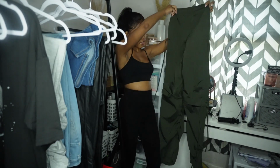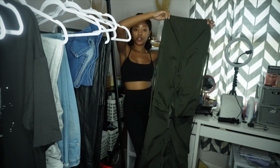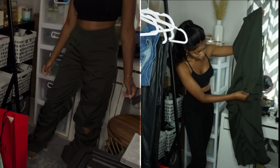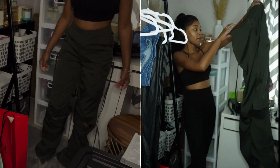So here are the second pair of pants that I got from SHEIN. And as you can see, they did a cute little spin on cargo pants. The knees are completely out. You can tie it up on the side. They're a little ruched and scrunched at the bottom.